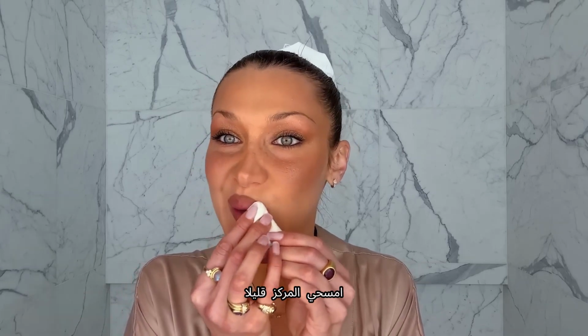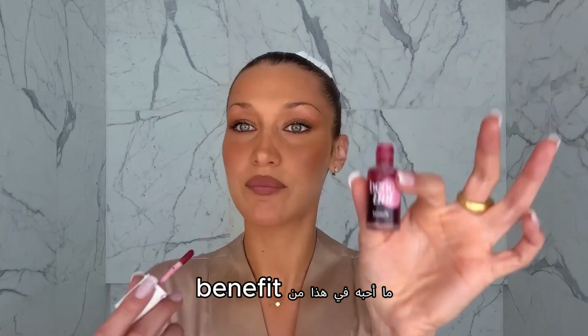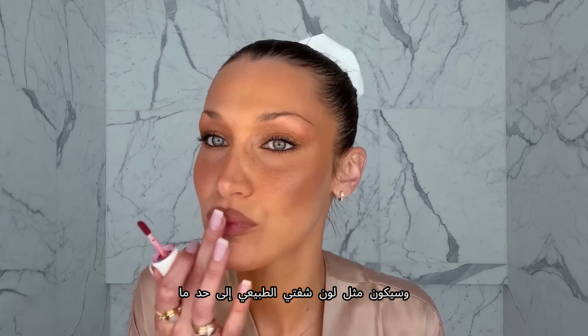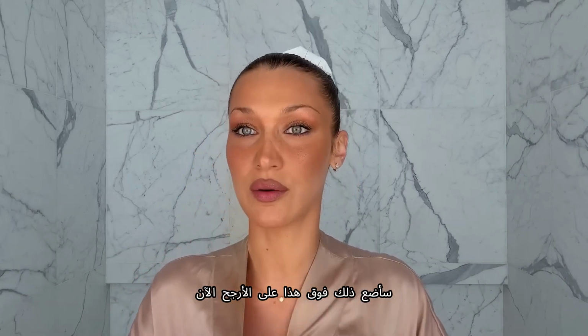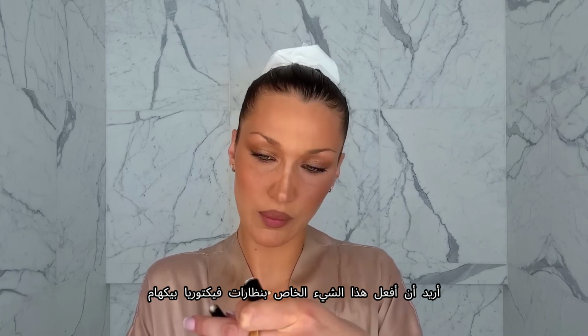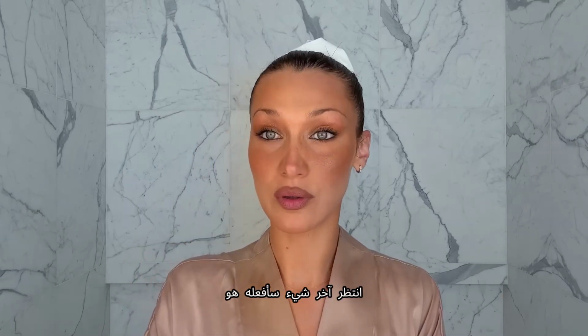Wipe down the center a little. What I love about this from Benefit, I can put it in here and it will be like my natural lip color. And if I had chapstick, I'd put that over this probably right now. But I think that's pretty much what I do. Oh no, you know what I want to do? This Victoria Beckham eyewear thing. Wait, the last thing I'm gonna do is a little more of this Fenty highlighter.